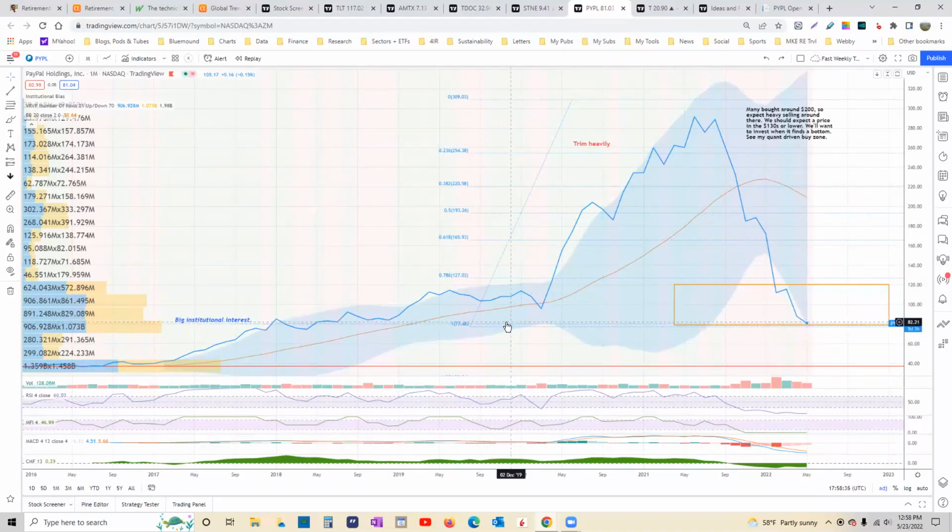And time has elapsed. The business has gotten better during that time period. More cash rich. A little less growthy, still pretty growthy, and it is a huge takeover target. Visa, I think, is the one most likely to buy it. Could be Apple, could be Google, but PayPal is a massive buyout target.